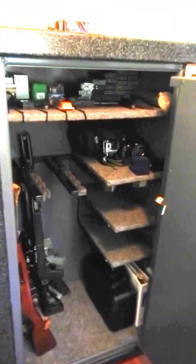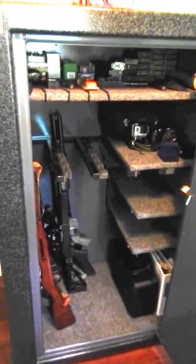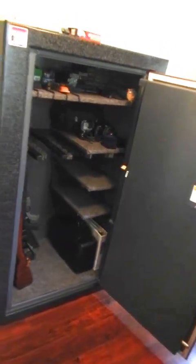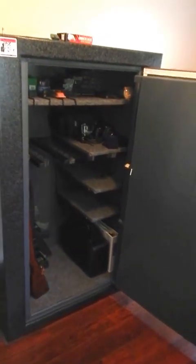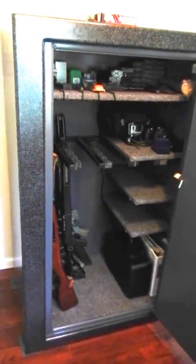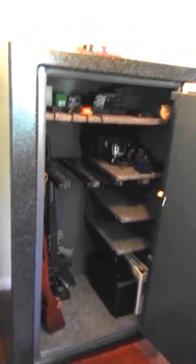Alright, now for the bad. The only thing that I could really critique on this is the interior, and it was a known factor when I bought it, is that it's not going to have a sexy interior like some of the Liberty safes do. It doesn't come with LED lighting, there's no door panel and stuff like that on it, but to me it's not a huge deal. There are 2 things that I'm going to alter on here. Well, one thing and then one thing that was truly disappointing.